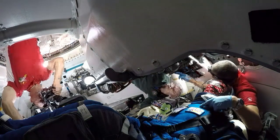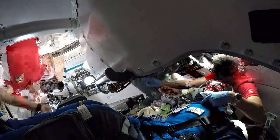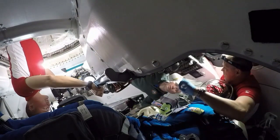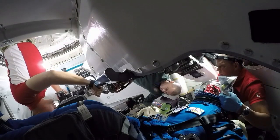Looks like they might be checking out the console of the Starliner spacecraft. Certainly different than the Space Shuttle era spacecraft. Compared to thousands of switches and dials, you've got about a dozen. And then you've got electronic displays that show you what the Starliner's up to.